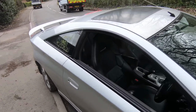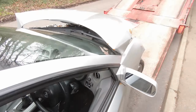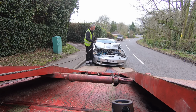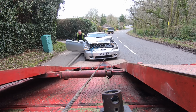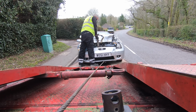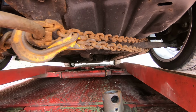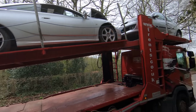154,000 miles, I believe. There we go. Yeah, 154. So get the chains on, winch it up. There she is, locked, loaded, ready to head back to the yard, stripped down and made into baked bean cans. On to number three.